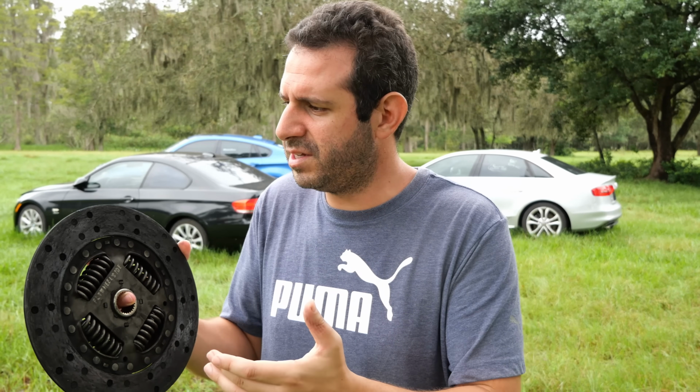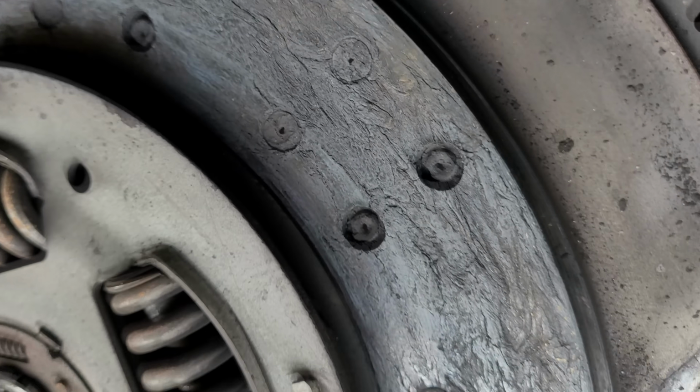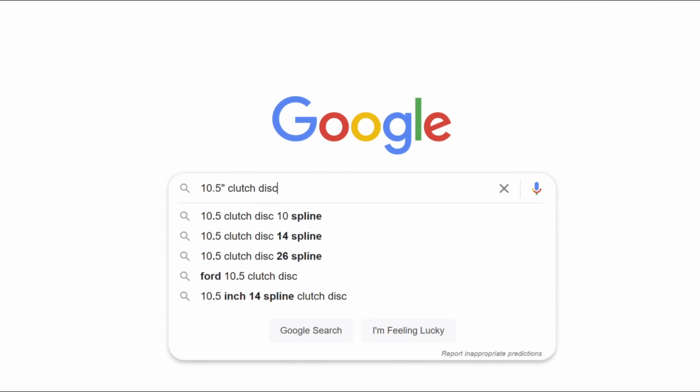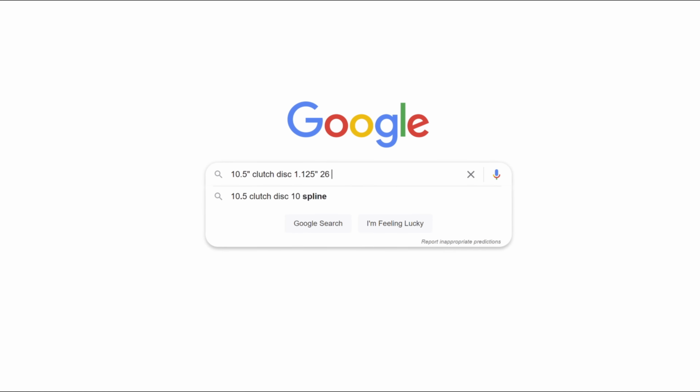All a clutch is a metal disc. In this case, it's a 10.5-inch metal disc, lined on either side with this organic friction material. And it has an input shaft that's a little bit over 1 inch in diameter with 26 teeth. Now type those dimensions in Google and check this out.